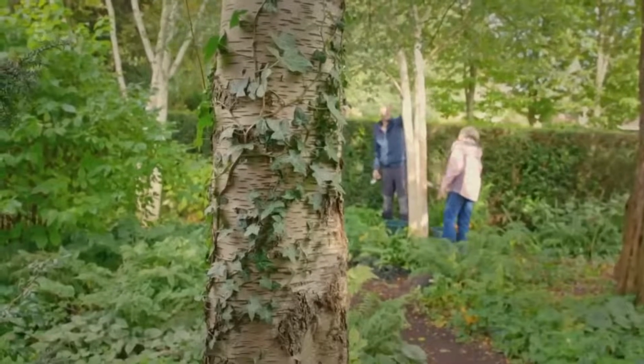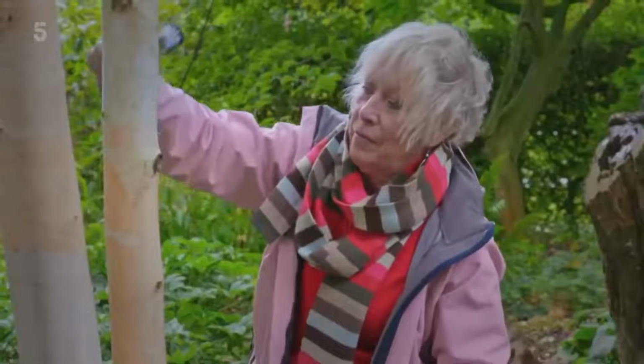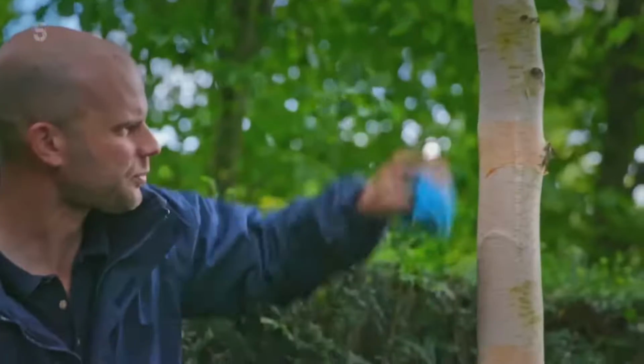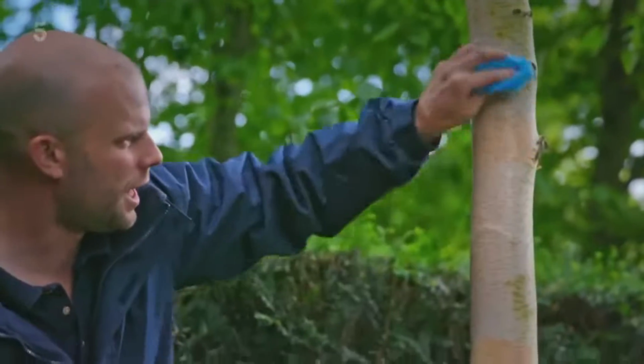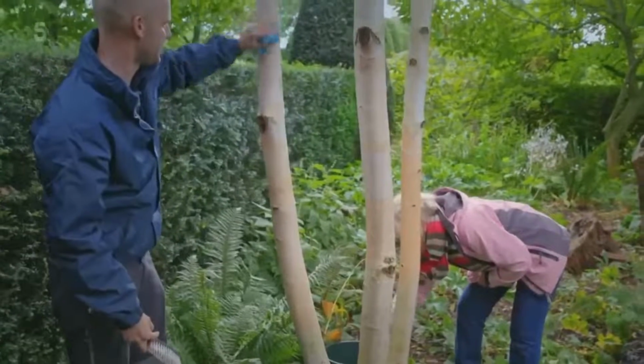Am I doing this right? Does it matter? There is no special technique to this whatsoever. After you've done a small bit, you can get a cloth and just start to wipe it off, and it starts to bring up the nice white colour. They're one of my favourite trees we have in the garden here.